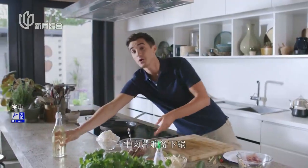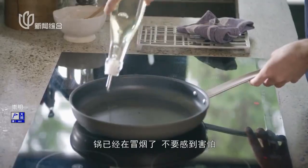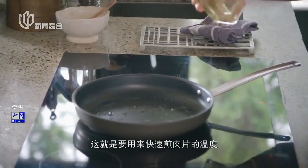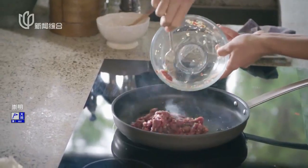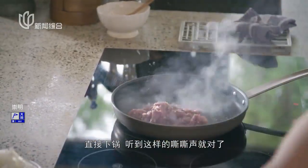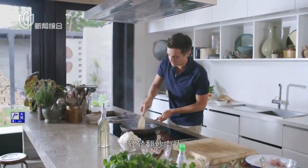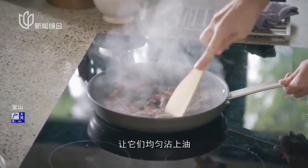The steak is ready to go in the pan. Now, it is at a smoking point. Do not be afraid of your pan at this point. This is the temperature you need to pan fry the steak really quickly. Straight in the pan, you're looking for that sizzle, which is exactly what we've got. Move it around the pan ever so slightly at this stage and just get it nicely coated in a touch of that oil.